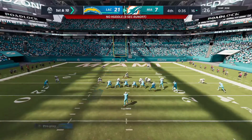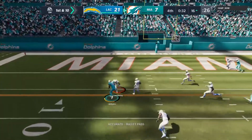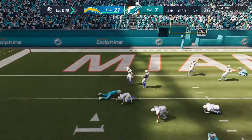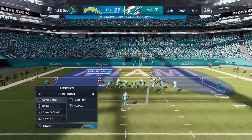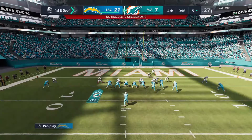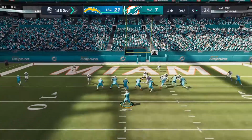Boy, a nice play there as they wind up converting on 3rd and 15. That's complete to Williams out of the backfield. And able to get him down, but he does reach the 5. 11 more on that one and another first down. That's another Dolphins first down.